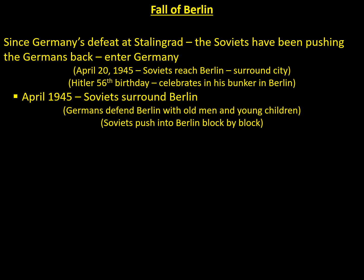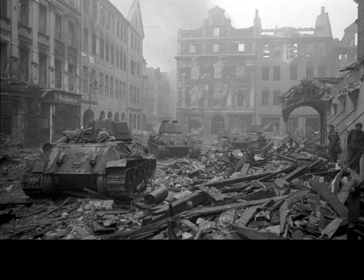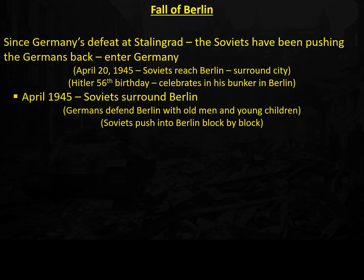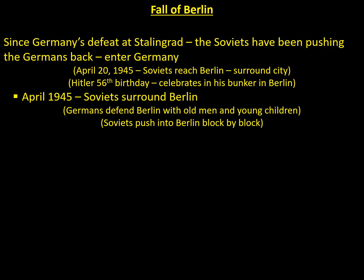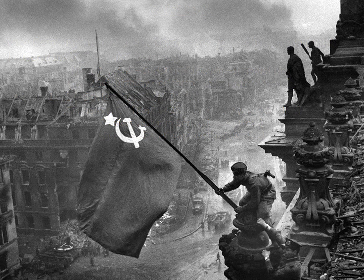Now the Soviets push into Berlin, block by block, house by house. On April 30th, 10 days later, the Soviets capture the Reichstag building. This is the famous picture of a Soviet soldier on the top of the Reichstag holding up a communist flag.